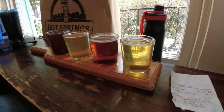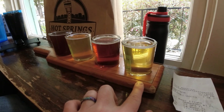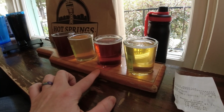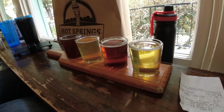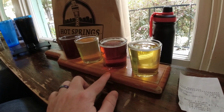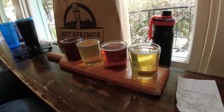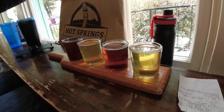Oh wow, that's really good. It has that nice bite to it. So for our beer flight, we got the Madden #1, which is a blonde ale. Our second choice is number 13, which is the Superior Pale Ale, which is a British style pale ale. Then we have over here this guy, which is the Bee's Knees.